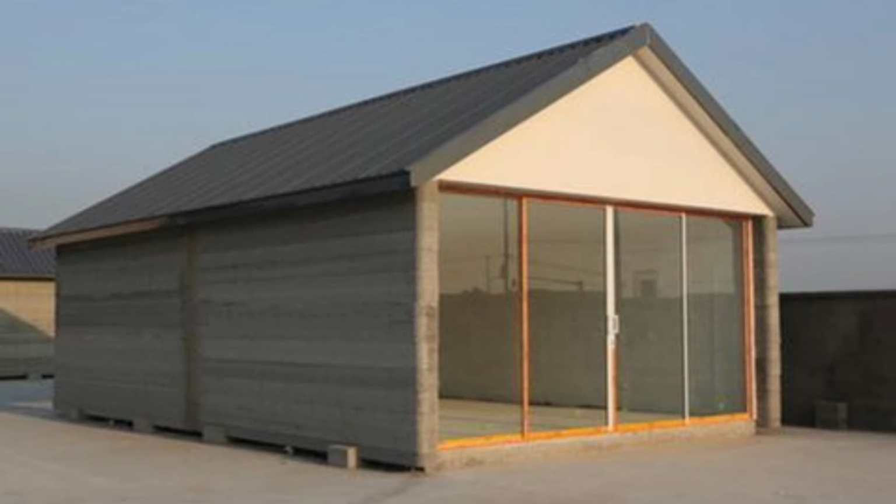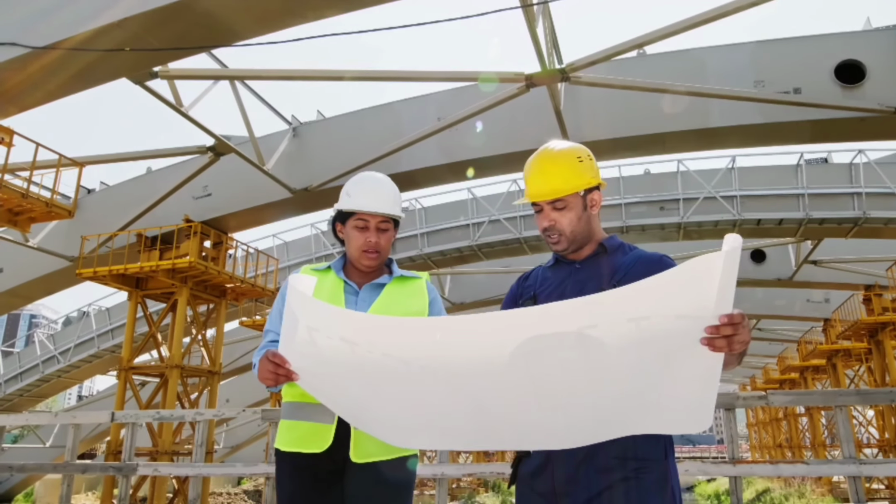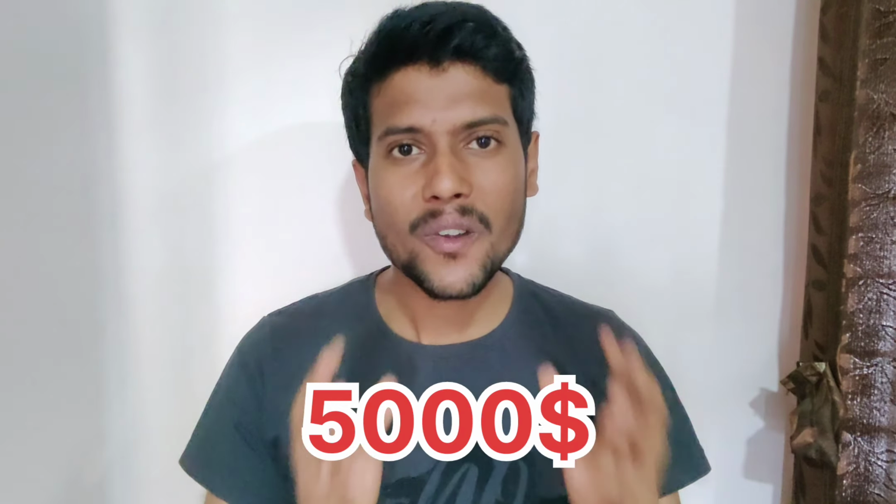Back in the year 2014, a Chinese company known as Winsun crafted an entirely 3D printed house. Four large 3D printers were used to spray the concrete in order to construct the walls of this house. The company claimed that this 3D printing method is way cheaper than the conventional method, and the fact that no manpower was used to manufacture this house makes the cost even lesser. The company claimed that it can manufacture these 3D printed houses for less than $5,000.